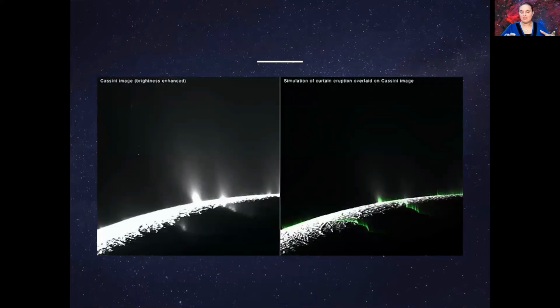So here is an image from the Cassini spacecraft of some of the ice geysers that are pouring out from these cracks. And over to the right is a simulation image showing where the lines of the cracks indeed are. So these geysers are spewing up from these cracks.